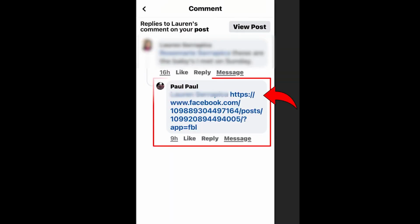A profile using the name Paul Paul posted comments containing a link to a puppy scam Facebook profile under dozens of raw images. Often, breeders are unaware of this because the comments are posted as replies to their followers. If you follow a breeder and see this, don't click that link. Instead, message the owner of the page and let them know what you found. No legitimate breeder would ever post available puppies on another breeder's page.